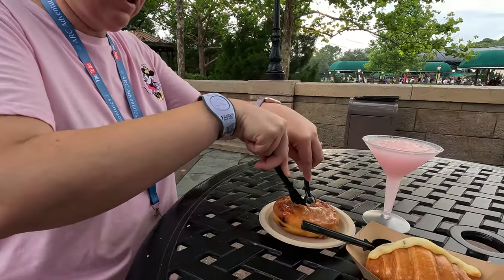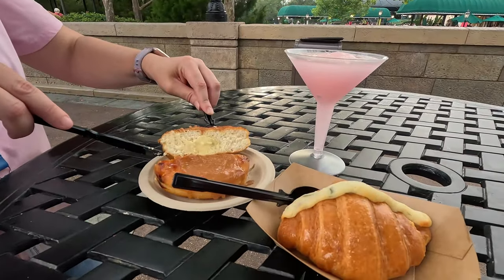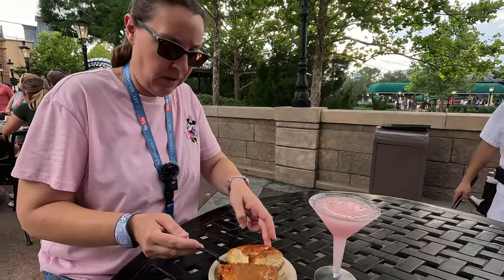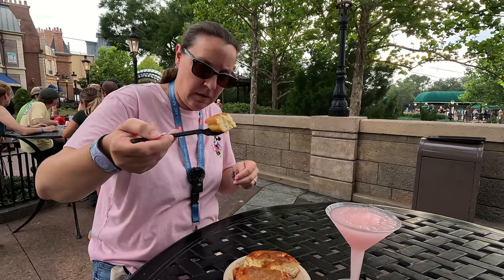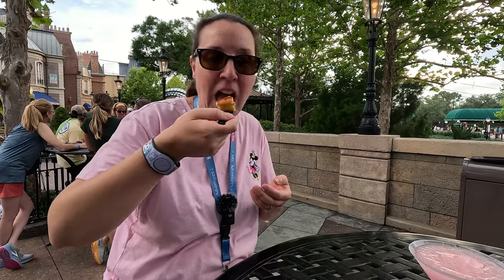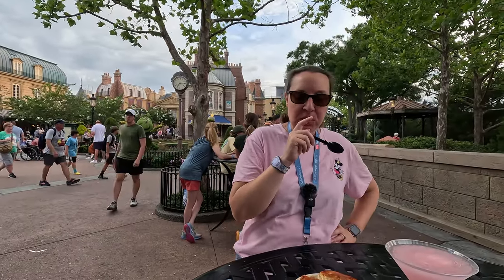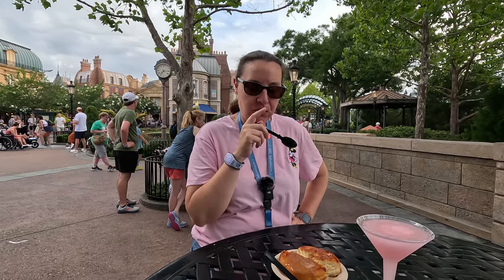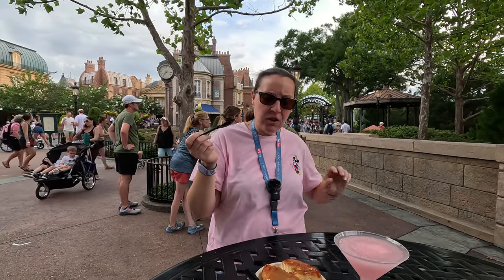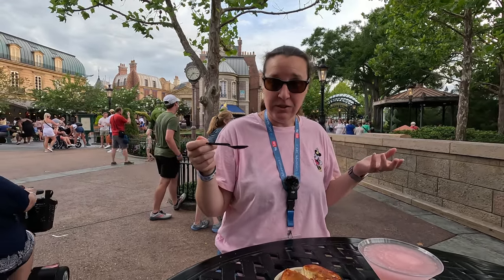Let's see what this looks like. Oh boy, it reminds me of one of those cream filled donuts. Going right for the dessert first. There we go. That is the way. It's nicely filled, so at least it's not just in the center. That's a big piece. No powdered sugar on that beignet. So it's a cross between a custard donut and creme brulee. Good. It's good, but I was picturing something totally different, like beignet style.